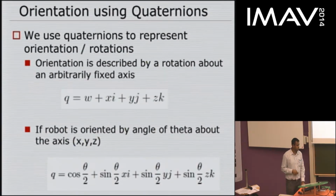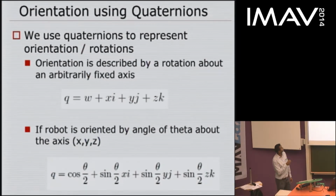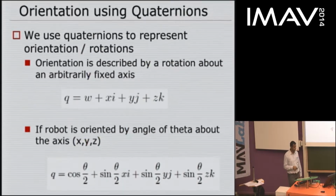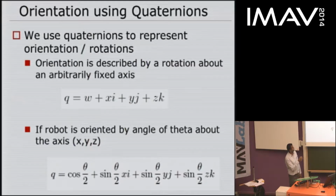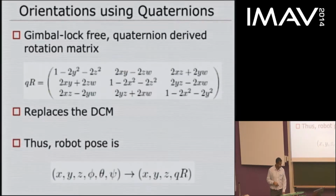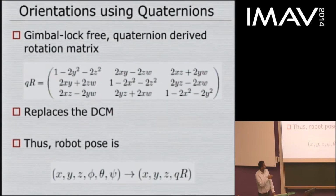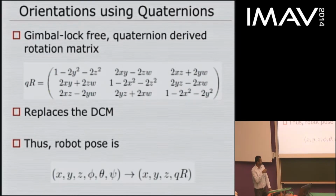So for that, we use quaternions to represent orientation and rotations. They have been proved in other branches of computer science and mathematics and graphics that they don't cause gimbal lock. So we describe an orientation about an arbitrarily fixed axis using a 3-dimensional axis and the magnitude of the rotation. So if the robot is oriented by an angle theta about this axis, we can represent the orientation something like this. From that particular quaternion, we can find the matrix which will directly replace the DCM matrix, and this matrix will be gimbal lock free and using quaternions. So that's the reason why instead of indicating the robot pose like this, we are using quaternions of the form that I have shown.